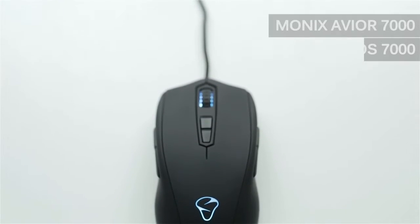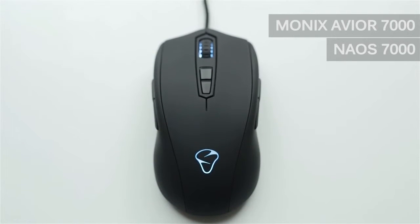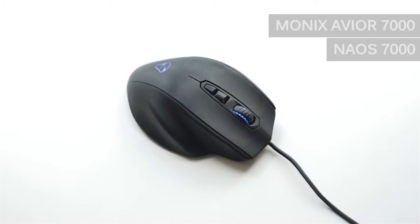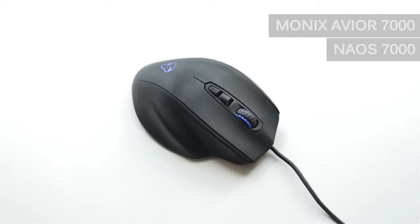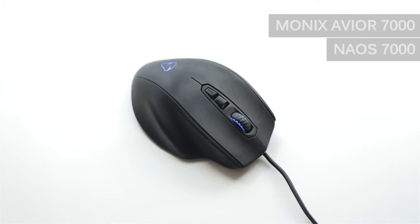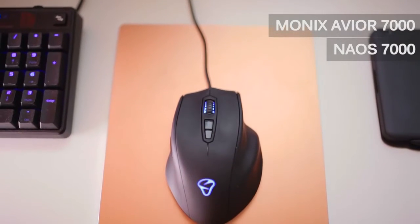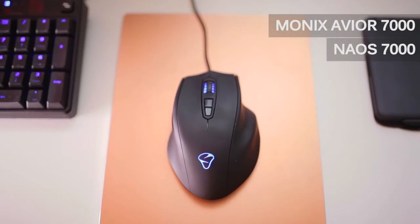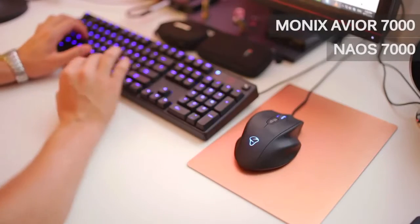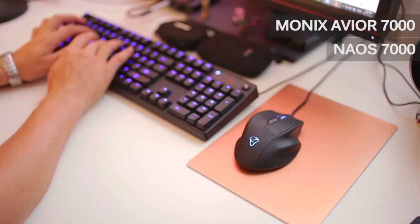Moving on to number 3, Mionix Avior 7000 and Mionix Naos 7000. Now I've grouped these two together as they use an identical sensor and just vary in the form, as you can't avoid left-hand users. So for those who require that left-hand operation, the Avior 7000 is a good place to start. The Naos 7000 has been my daily driver ever since release, and I've come to appreciate that slightly wider body that fits my hand like a glove for that thumb support and both ring and pinky fingers.